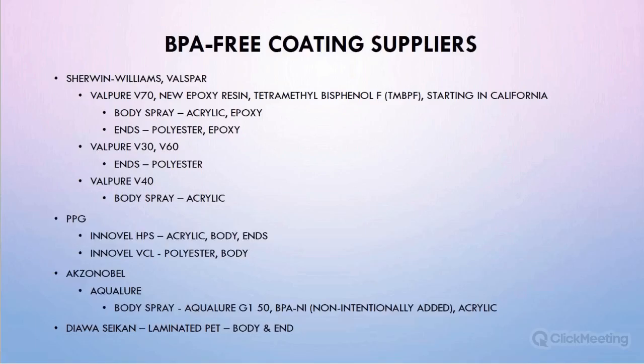All right, so here's a couple of different manufacturers and types of coatings that are being offered as BPA free or BPA-NI or whatever they want to call it. Sherwin-Williams has got this new epoxy. They purchased Valspar, so there's a Valspar material with this new epoxy resin made from bisphenol F. They're using it in body sprays and ends. They've also got their Valpure V30 and V60 for ends. It's a polyester. And they also have a body spray that's an acrylic.